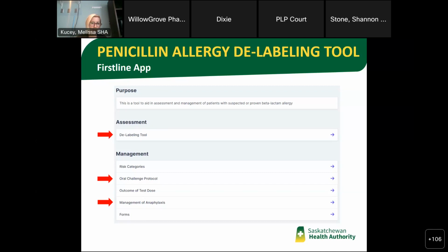And you can see that I've highlighted, if you want to do an amoxicillin test dose challenge for patients who are low risk of having a true allergy, you can click on the protocol and it walks you through how to do that. It is very easy to do. For adults, you give them a full dose of amoxicillin, 500 milligrams, PO times 1, and then you just monitor them for an hour after. Usually we recommend checking their vitals at 15-minute intervals for the 60 minutes, and if there's no reaction, then you can send them on their way.